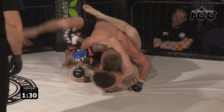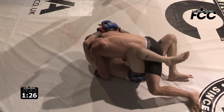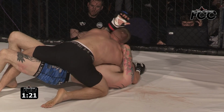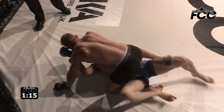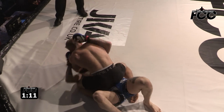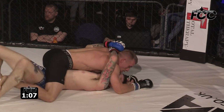Lewis staying smart. I think he stepped over into the half guard. It's all well and good saying there's a lot of potential here, but while it is just potential, what we're seeing is Lewis James in top position, putting up points on the board. And now full mount, looking to get a nice high mount. Needs to be careful with his base, which he is doing, chest to chest.